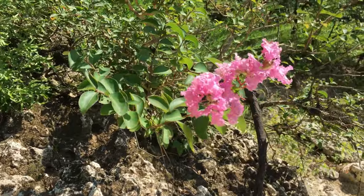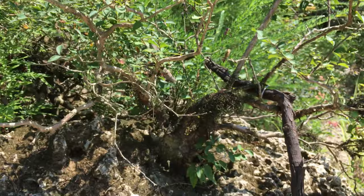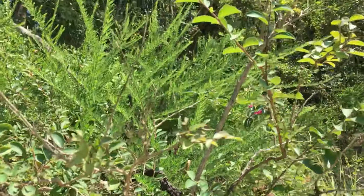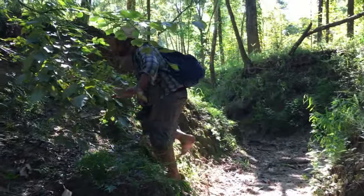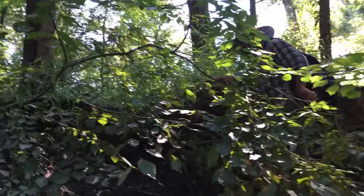We just found some crepe myrtle bonsai. So these look like, what do you think, runner roots from these big ones back here? Yeah. We're still looking for the pawpaw, trying to find the big one.